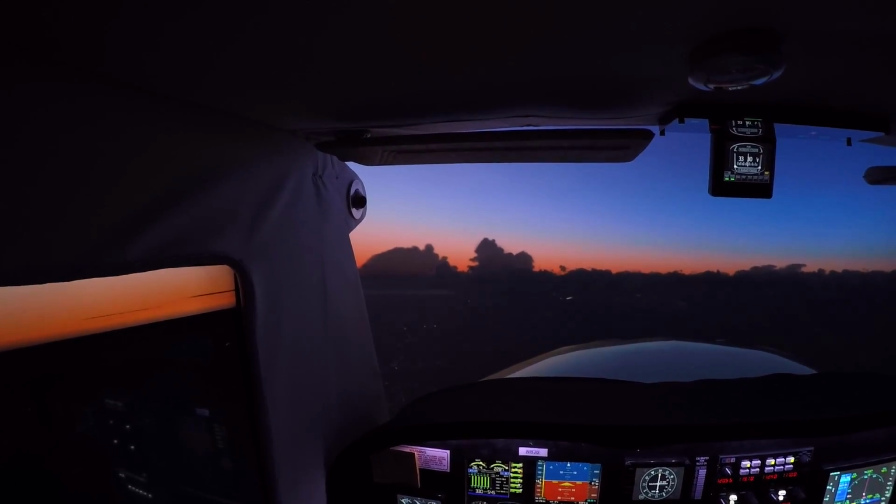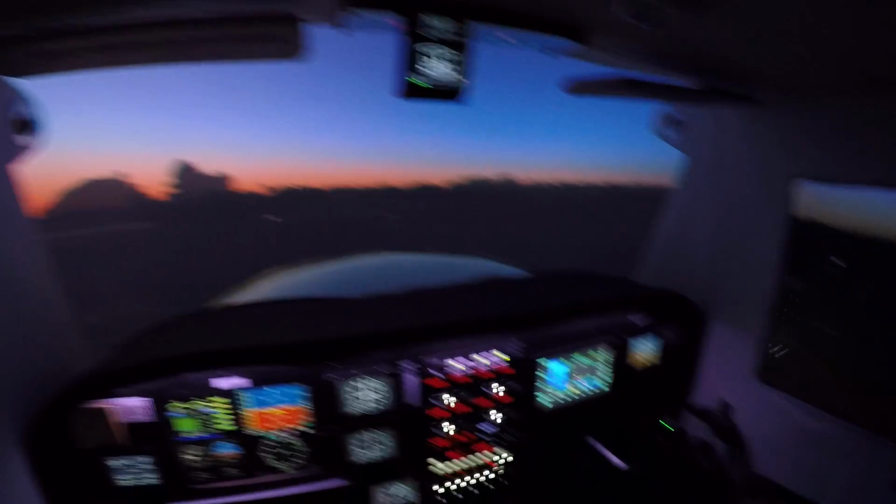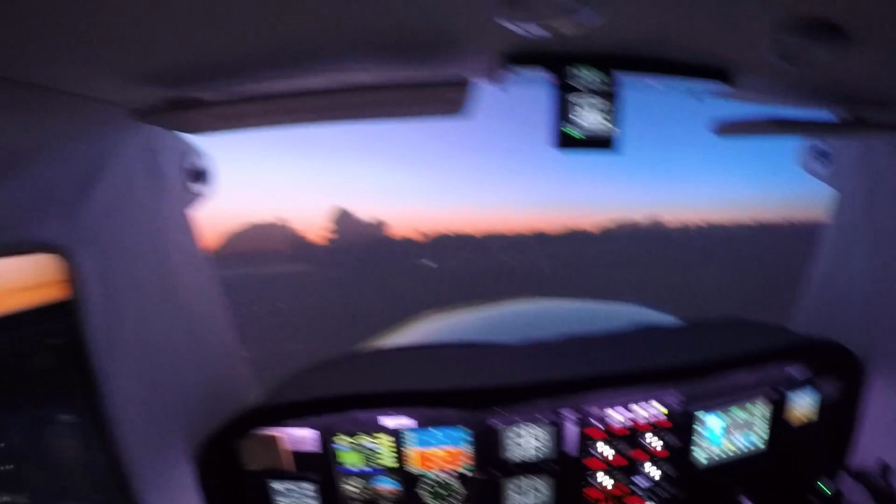No shadows though. 919 Tango Alpha, Van Nuys ground, runway 16 right, taxi by Alpha Charlie.